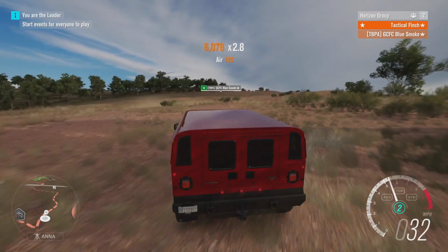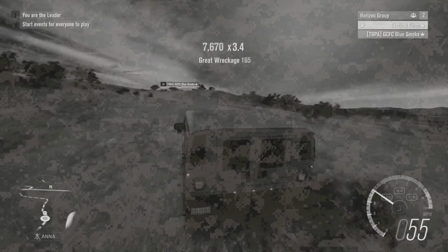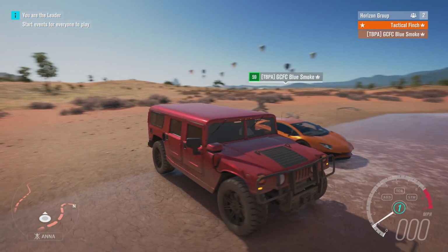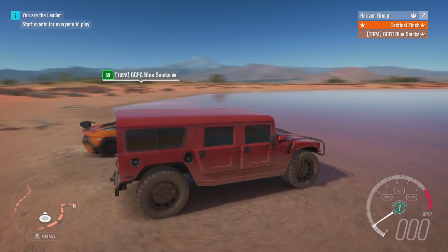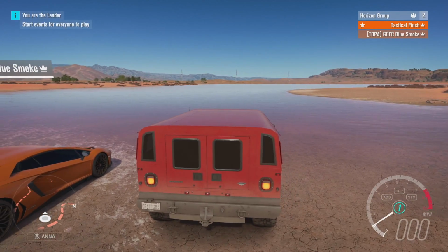Alright, so I think we're gonna do a few more challenges with these two cars. So far, it's 1-0, Hummer. Okay, so after that race, I'm pretty sure most of you guys are asking yourself, well, okay, so the Hummer's the faster car, but which one's the faster boat? And so we're gonna find that out right now.